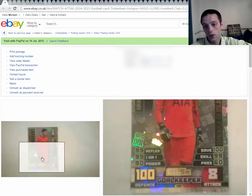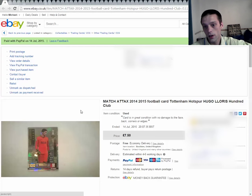Next is one of the last of the Matchatex cards. This was a Hugo Lloris, or Lloris, if you pronounce his name, 100 Club. I got £7.50 plus free postage. I popped him in a second class stamp envelope even, so it comes to like 75p for postage, so about £4 or £5 profit off of him.